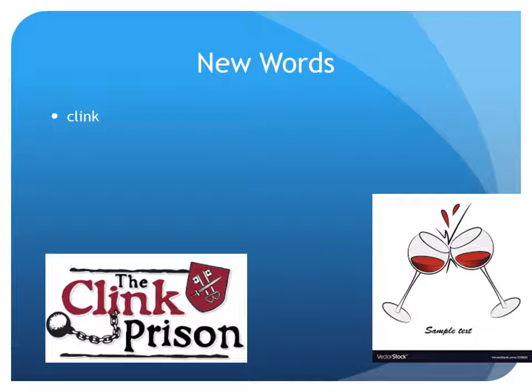Are you ready for the second word? The second word today is clink. Clink. That sounds funny when I say it. Oh, that's because it's an example of onomatopoeia. Onomatopoeia is when a word sounds like what it means. What do you think clink means?